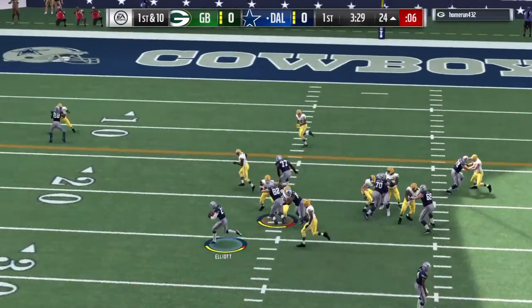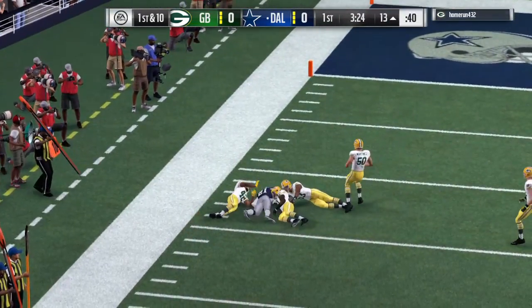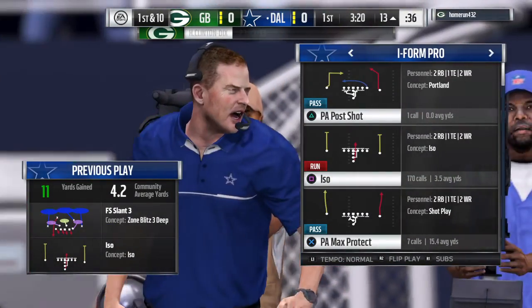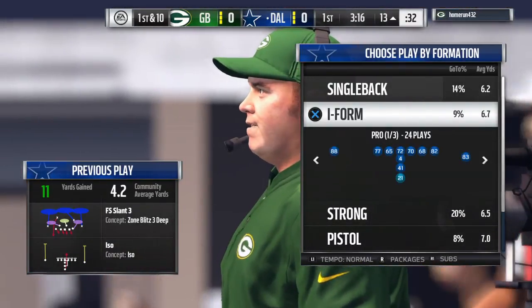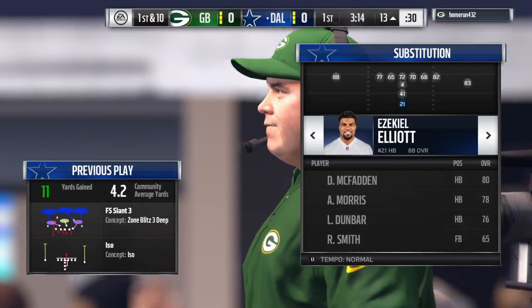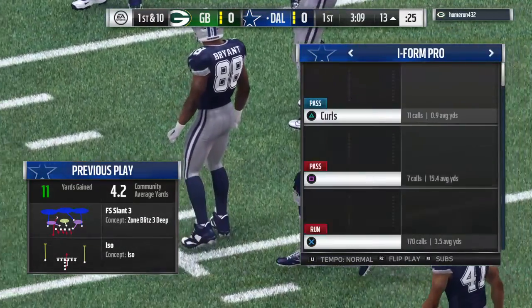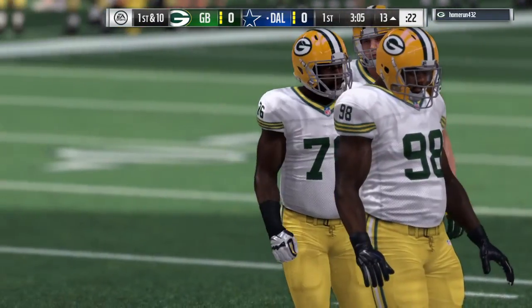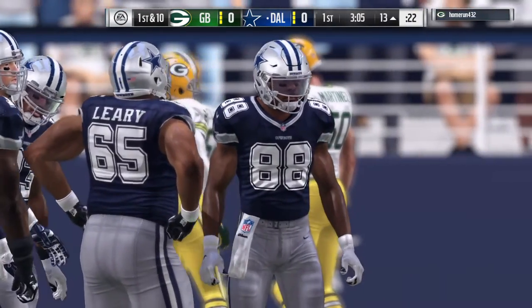First down carry by Elliott. And down inside the 15 he goes. Give him 11 on the gain there. And the Cowboys are going to get a first down. We really didn't have any doubt that he was going to be one of the top-rated rookies coming into the league, especially as a runner. And he's given us no reason to change our minds. That's a big-time run, and the production that he showed us in college is translating very well into the National Football League.